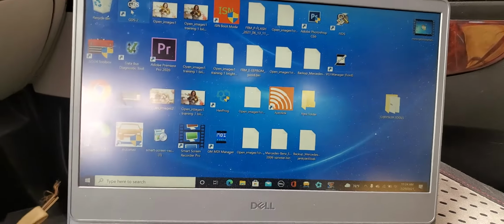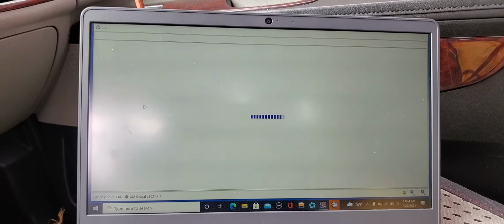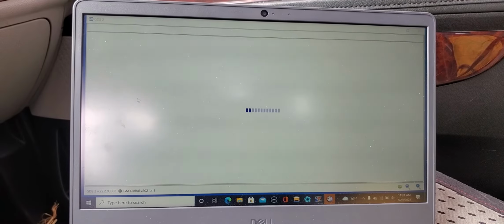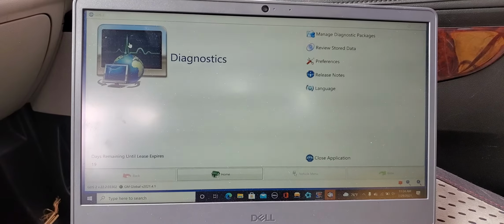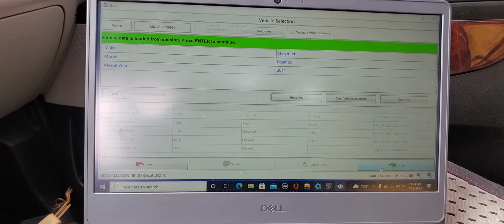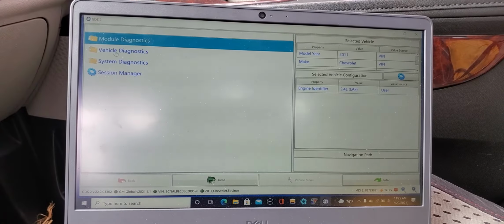I wanna diagnose and see what code we have. This is a GDS for GM and Saab. Just click on next. This is the new platform for GMC and Chevy. You see, Equinox 2015. Here is the VIN number. I will say enter. Say yes. Now you're gonna go here and choose what you wanna check. I wanna check the engine control module diagnosis.